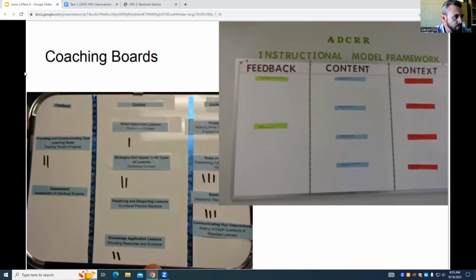And then to improve the practices of teachers knowing what's supposed to be matching our instructional model framework, the coaching board in the main coaching education office is going to show what is being observed each time someone walks through a classroom. And then a smaller version of this is provided for a teacher in each one of their classrooms. So we can see what should be taught in each class and recognize how often that is occurring through walkthroughs.